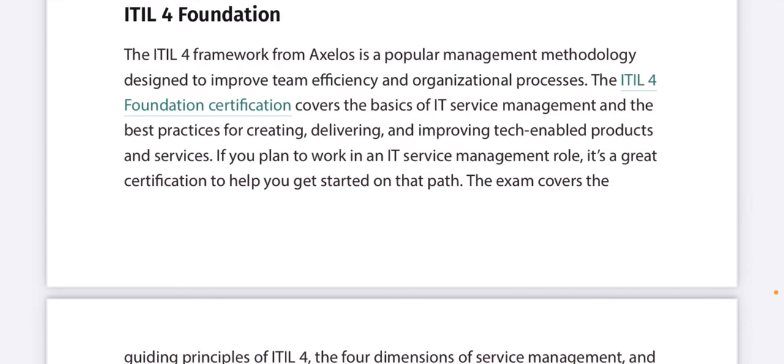ITIL 4 Foundation. The ITIL 4 framework from Axelos is a popular management methodology designed to improve team efficiency and organizational processes. The ITIL 4 Foundation certification covers the basics of IT service management and the best practices for creating, delivering, and improving tech-enabled products and services.